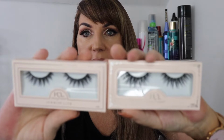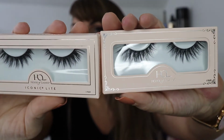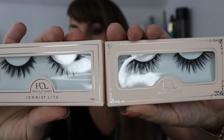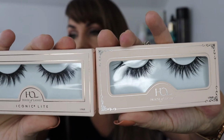Looking at them side by side, the ones I got from Ulta definitely seem a little less dramatic than the ones from Beauty Bay, and they're both supposed to be Iconic Lights. So that's kind of peed me off. I'm going to bring them close into the camera. I think these ones here from Ulta are less dramatic than these ones. So I know not to order from Beauty Bay if I want Iconic Lights.